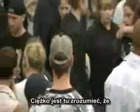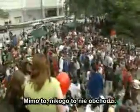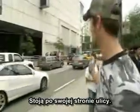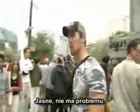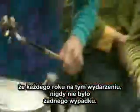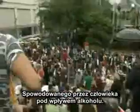It was hard to imagine that nearly every person attending this event was breaking the law, and yet no one seemed to care. The police were there, but not to bust people. They held traffic for the band to play for Cannabis Day. Now they went back to their side of the street. Sure, no problem, brother. Complying with the 5-0. One of the organizers told me that in all the years this event has taken place, there's never been a violent incident, except once, by a man who's believed to be under the influence of alcohol.